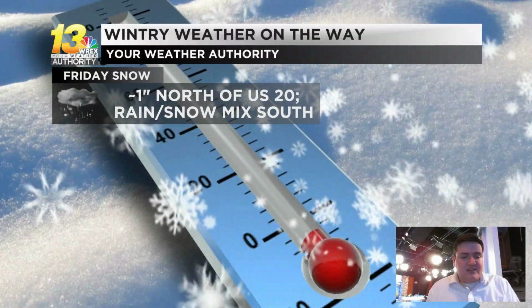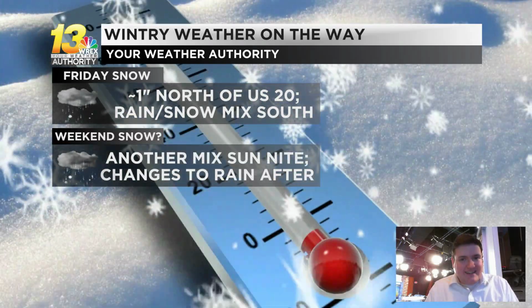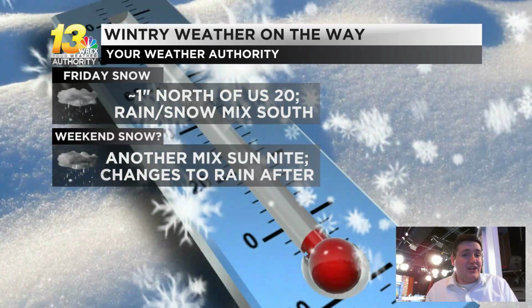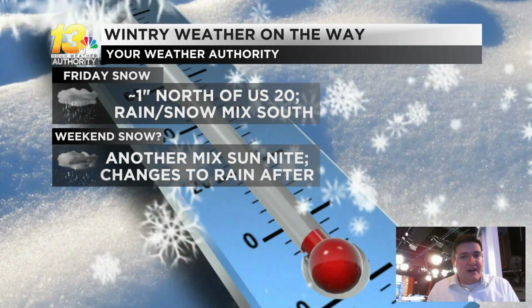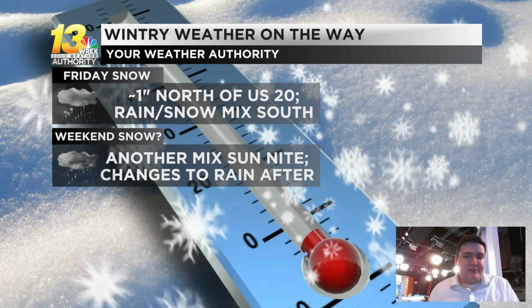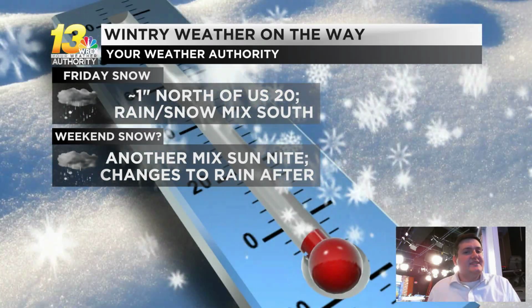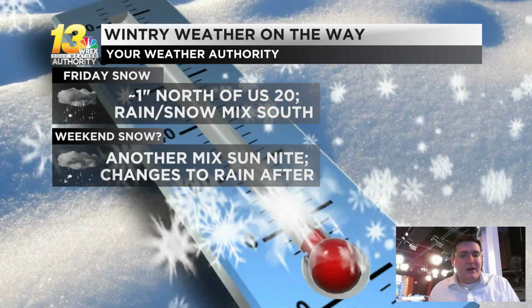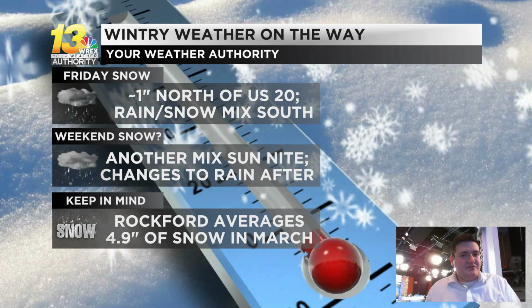So even as that clears out on Friday, we dry out into Saturday, then Sunday night into Monday, that sees our next round. That could be yet another rain-snow mix, although the models are still a little bit out there in terms of timing, so make sure to stay tuned to the forecast when it comes to that. Looks like it does change to all rain as we head into Monday, looking like a pretty soggy start to the week up ahead.